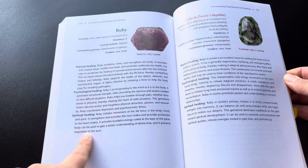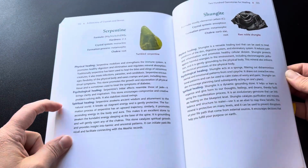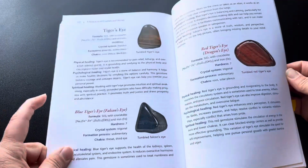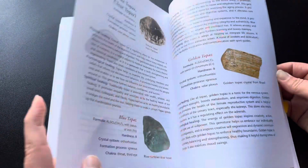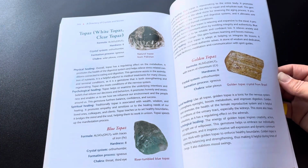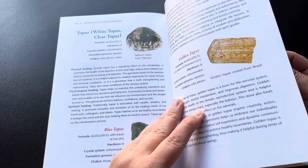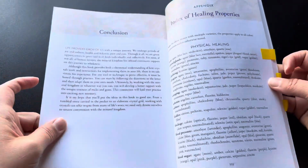So some have more information than others. I mean, that's typical of any book on gemstones. Some have more uses or more history of what they've been used for. So it's just enough information. It's got several different things, depending on what your use is that you're looking for. It's really laid out nice. I like the way he did that.